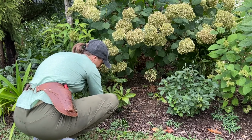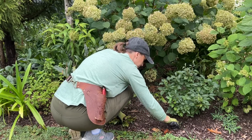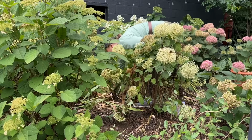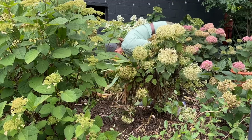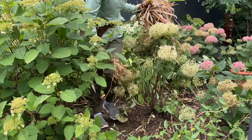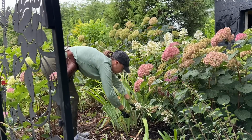So now let's turn our attention to the hydrangea room. We'll pull some weeds here in the corner to get started, and then we'll head into the hydrangea room and clean up some of the bearded irises. We had those beautiful concertina irises in bloom in late May. They're all done, and I cleaned up all of the dead foliage.